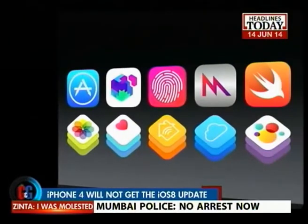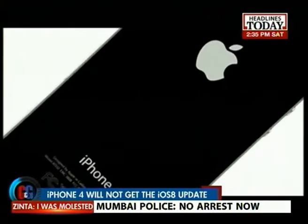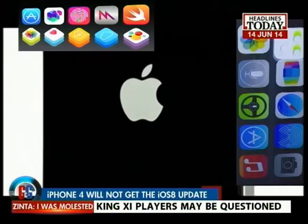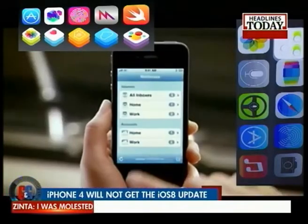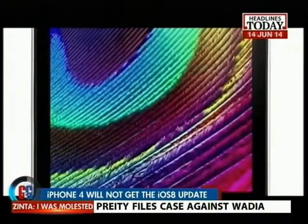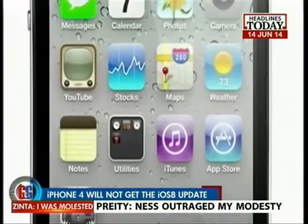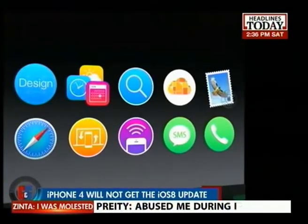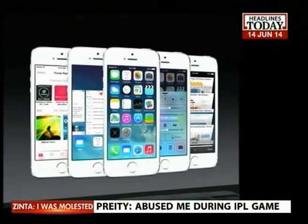So, are we missing anything? The iPhone 4. Many people in India went for the iPhone 4 because of a massive price drop. It is available for as low as Rs 19,500. And a big chunk of that 500 million figure of iPhones is the iPhone 4. And sadly, they won't be able to enjoy the iOS 8 experience.